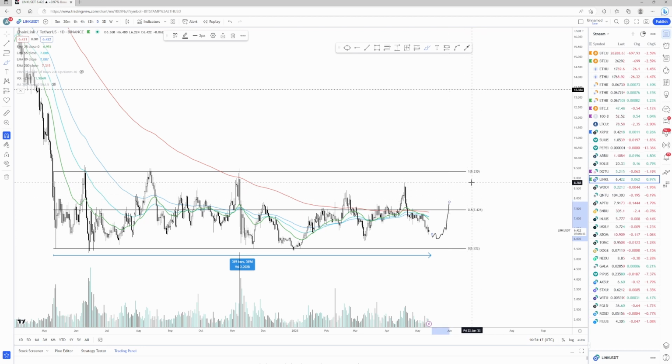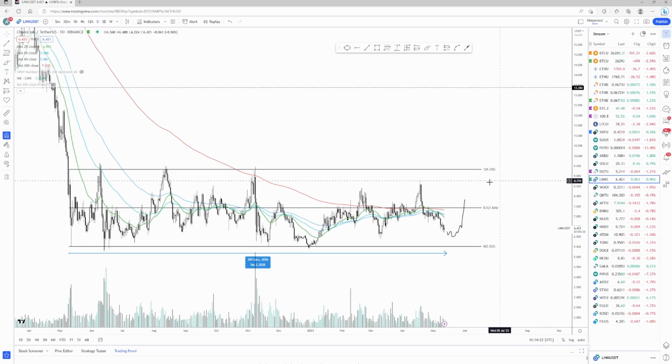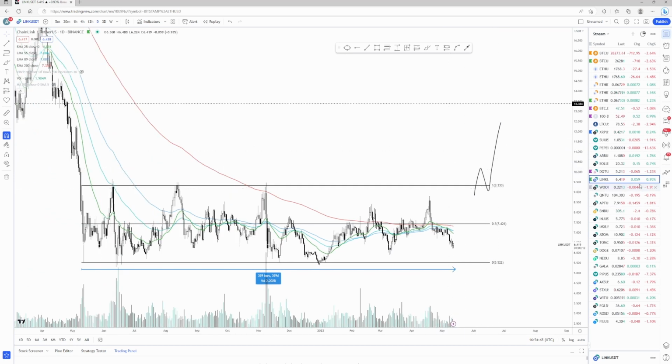Anyways, my personal plan for Link is really just to wait until it breaks out of the range, to be frank and honest with you. Once it breaks out of the range, that's when I want to trade it. Until that time, it's just going to be Chop City. I don't believe this is really going to outperform many other altcoins. I'm really waiting for this big move up out of this range, and that's my plan, because once it does leave the range, that's what I'm looking for.